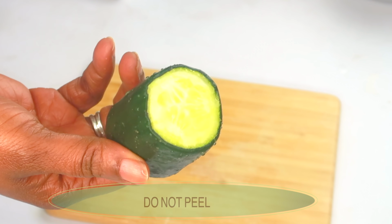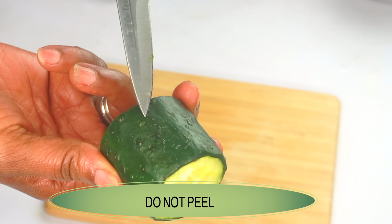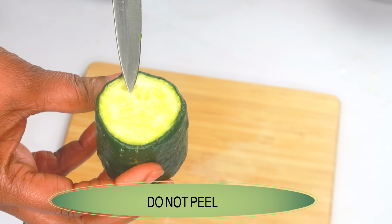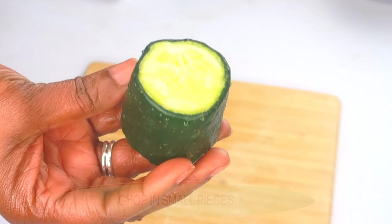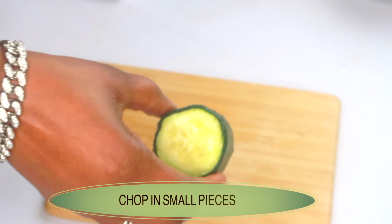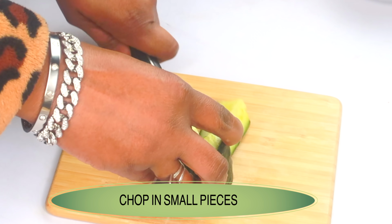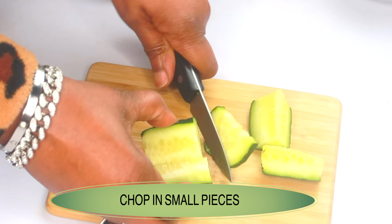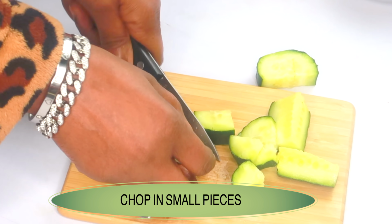Now for this recipe, we are not going to peel the cucumber. We're going to use the cucumber peel since it contains more nutrients for the skin than the flesh itself. Now if you do not have a blender, you can go ahead and grate the cucumber. I have a blender, so I'm going to chop it in small pieces for easier blending. You're not removing the seeds from the cucumber either. So you're chopping everything, or you're grating all together.